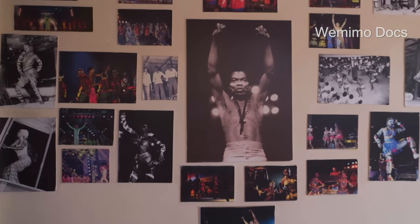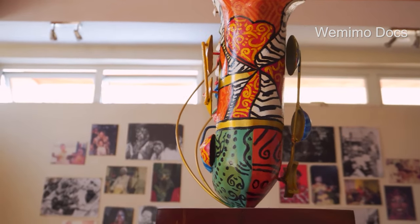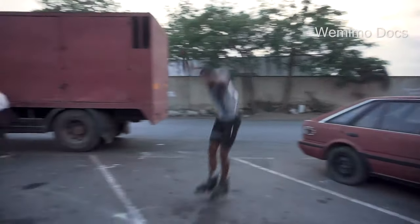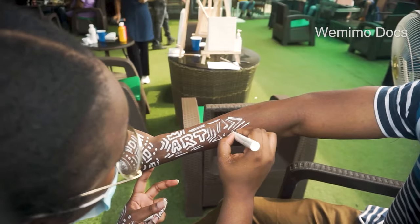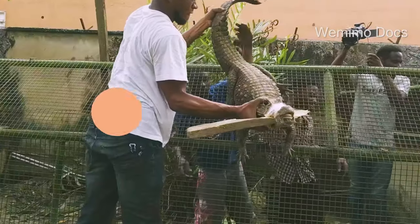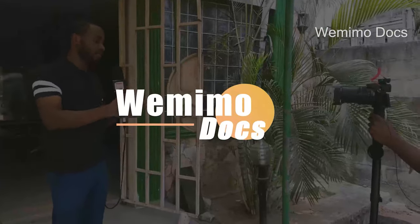My name is Waymore. So today I'm going to Kalakuta Museum, and definitely you guys are coming along. So that's what we're doing today. We are going to Kalakuta Museum. I just got here at Kalakuta Museum.